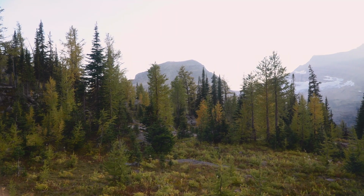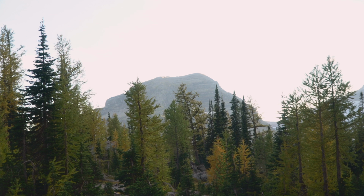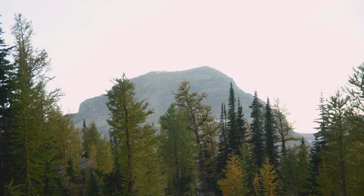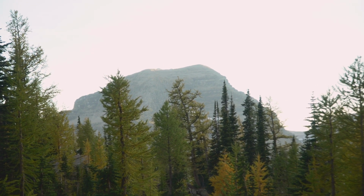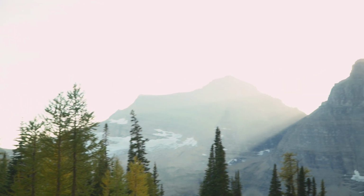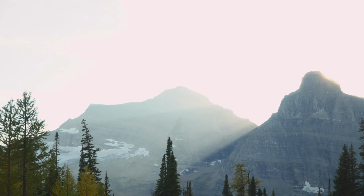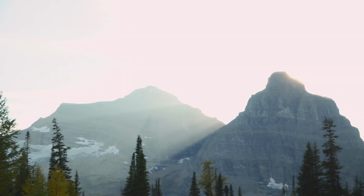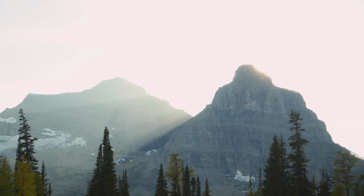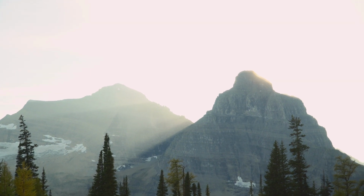So in front of us, we have three peaks. On the left, we have Mount Peabody standing at 9,098 feet. In the center, we have Kintla Peak, which stands at 10,102 feet. And this Matterhorn-looking mountain is Kinnerly Peak, which stands at 9,948 feet.